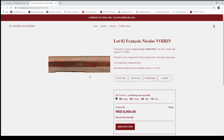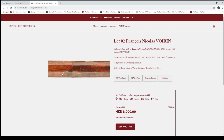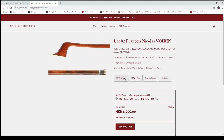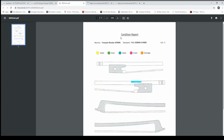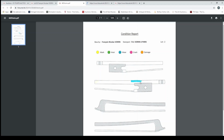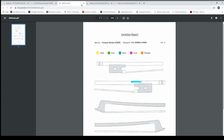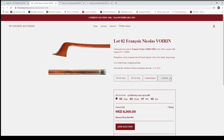So let's just have a quick look here in the images. Okay, and let's open up the view for the head and the view for the frog, but let it come in. And here's a condition report. So wear at the top there, that's quite common. Nothing else other than the missing frog, so that's good. Certificate, let's have a look at that. The certificates are a bit slow to load.